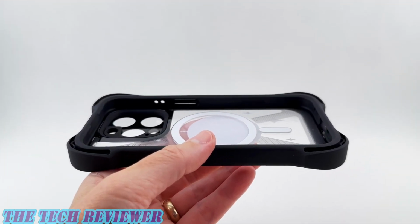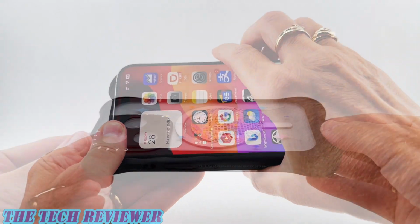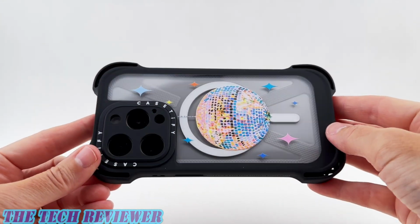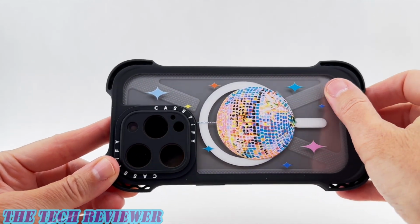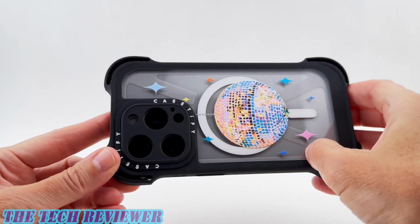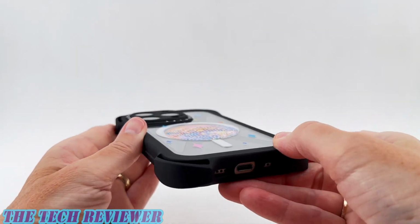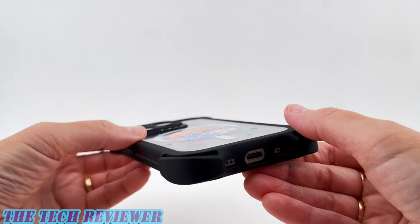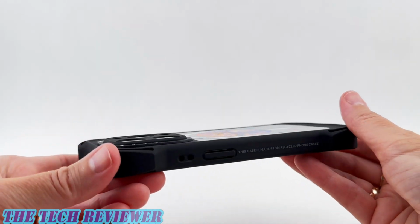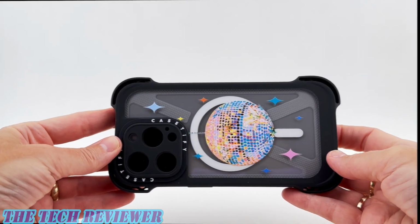So looking at some of the other cool Ultra Bounce cases that CASETiFY sent me out. So really cool looking case here. Definitely going to put more of your phone on display here because there is less print and more phone. Loving the look of this natural titanium. So no one would ever say that these are thin cases, but they are very, very protective.